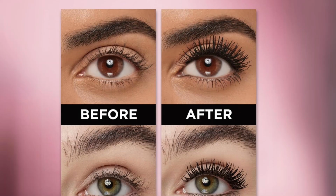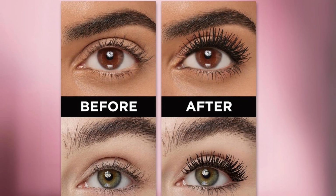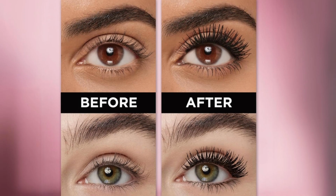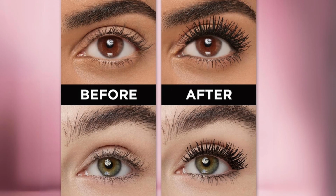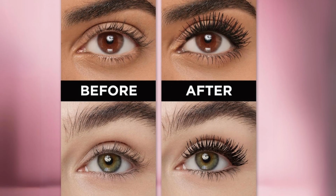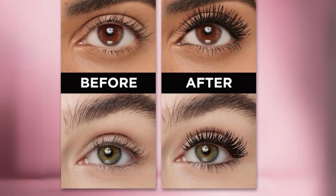Volume-building formula. The key selling point of this mascara is its volume-building capabilities. The rich, creamy formula coats each lash from root to tip, plumping them up for a bold, voluminous look. The formula builds easily without clumping or flaking for lush, fanned-out lashes.